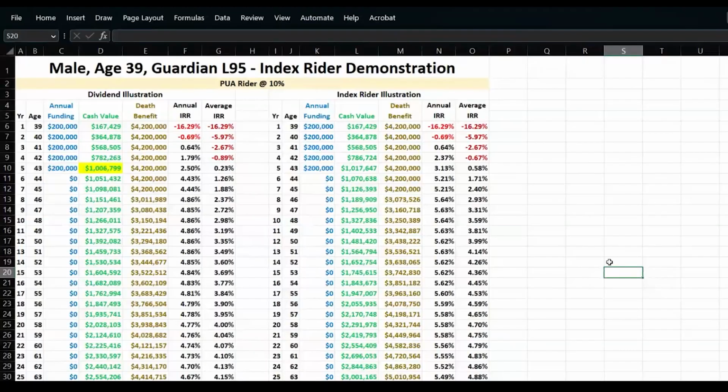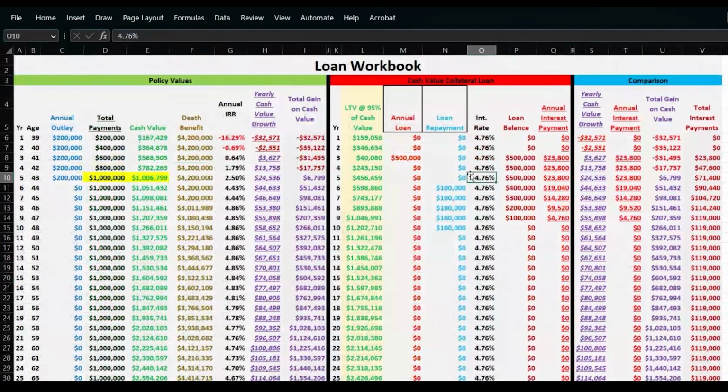But we've got that, and then we've got our loan workbook, which we looked at in our last video. What this demonstrates is a $500,000 loan. This is actually based on the Guardian 10% PUA fee. We paid interest only for 2 years. Then we begin to repay it at $100,000 per year.